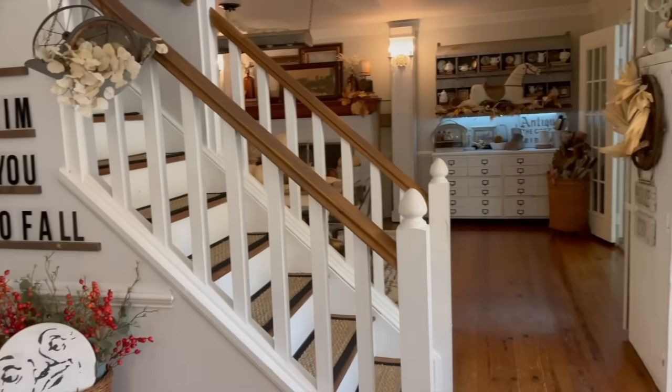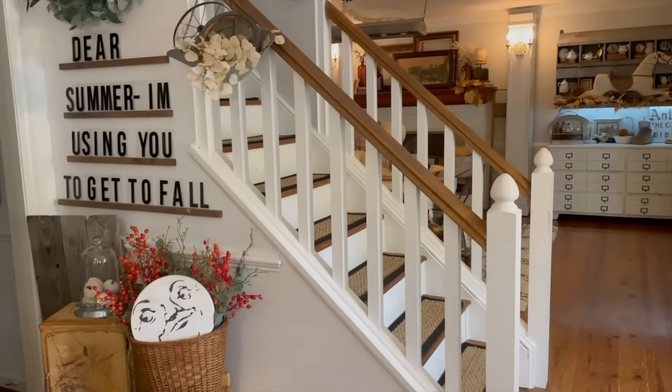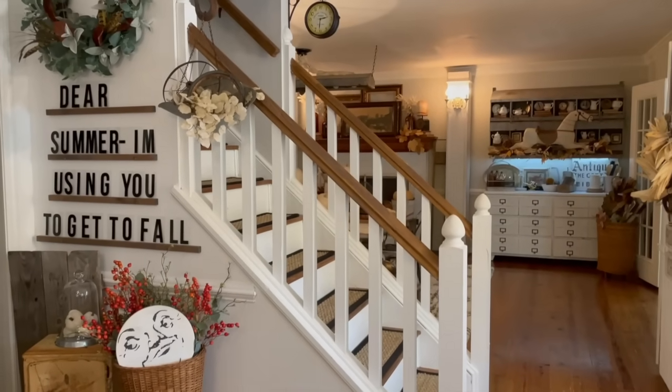Behind there, that's our big eating room. We're gonna go over there and talk about that in a minute. And then this is the other side of the stairs.